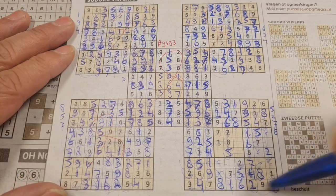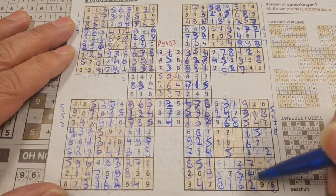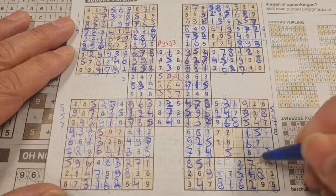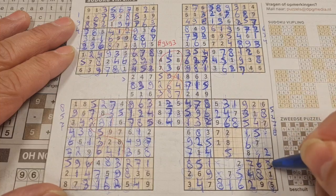2 numbers left now in this big square. 4 numbers, the 1 and the 2. 3 is missing. The 4, the 5, 6 is missing. 3 and 6, 3 and 6. We have 6 in the last column, no 6 there. 6 should be here, 3 goes there.